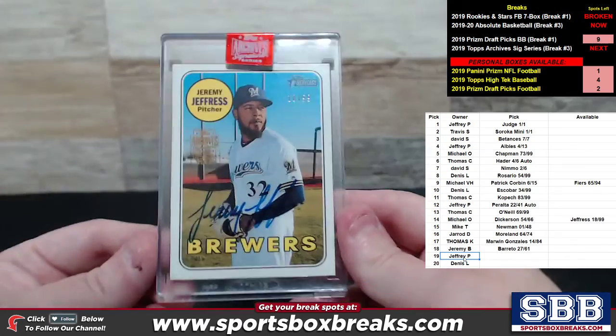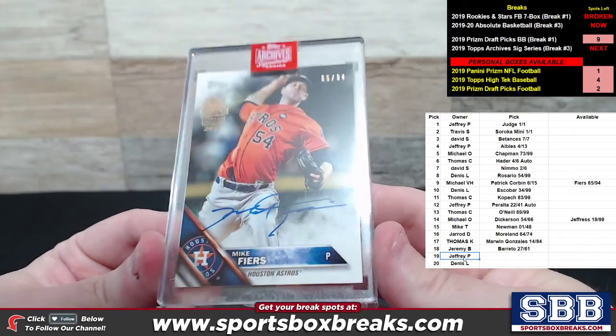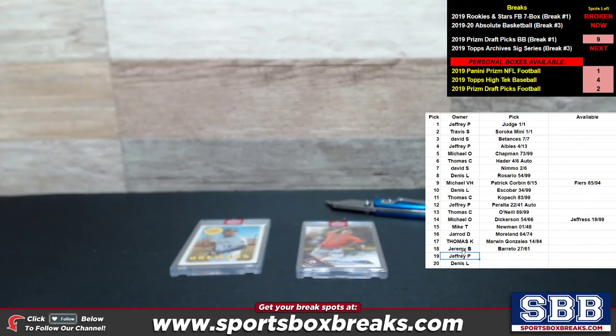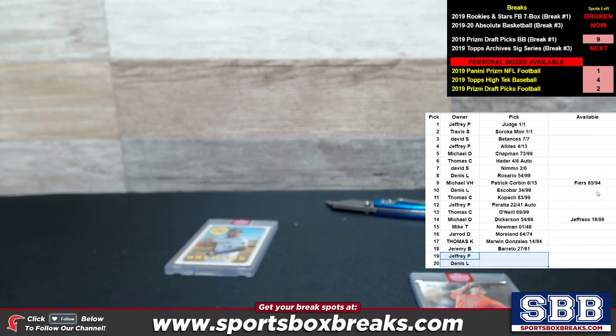So, Jeffrey, your selection is the Jeffress to 99, 18 out of 99, or the Mike Fears to 94, Astros to 94. All right. So Jeffrey gets basically the final selection, and then Dennis gets the last one by default. Dennis needs time to deliberate, yes. Jeffrey's going for the Astros card. All right, so you're going for the Mike Fears to 94. Astros card, Jeffrey is saying. All right, so taking that off the board, which then leaves only the Jeffress card to 99. So by default, that's going to go to Dennis.